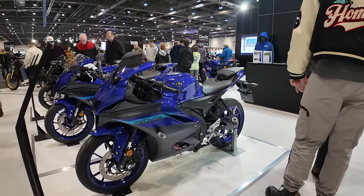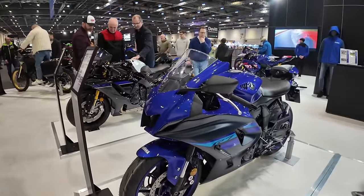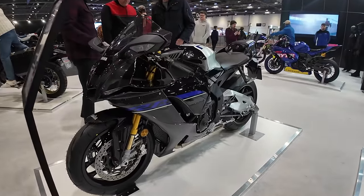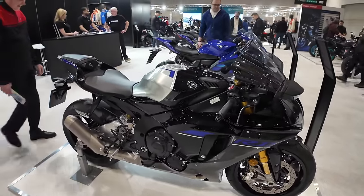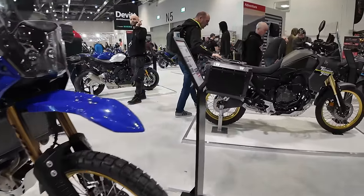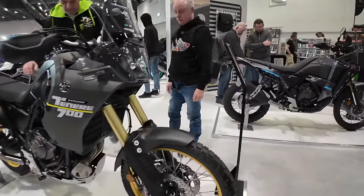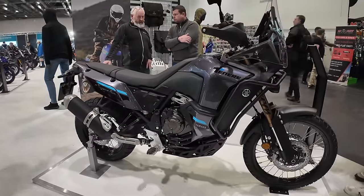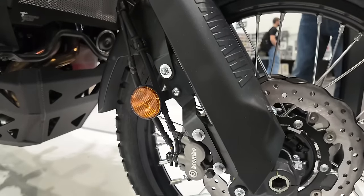Try and get your knee down on one of these. It's the Yamaha R125, the R7, and the mighty R1M. Get dirty on the Tenere 700. You can do an experience day with Yamaha and try before you buy. This nicely specced World Raid offers a 23 litre tank and can get you a massive 300 mile range.